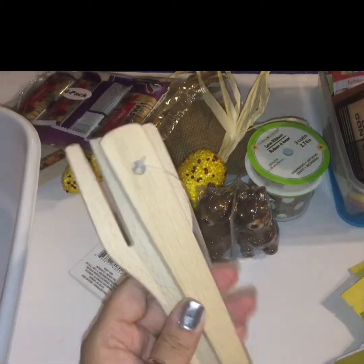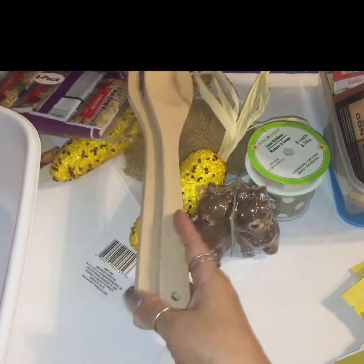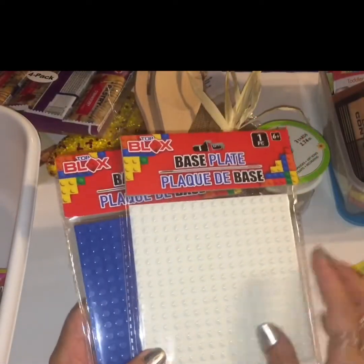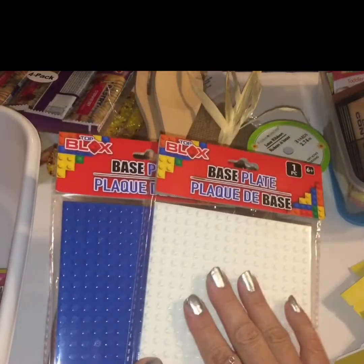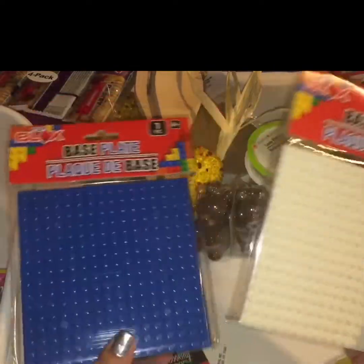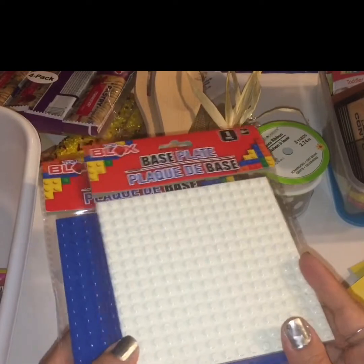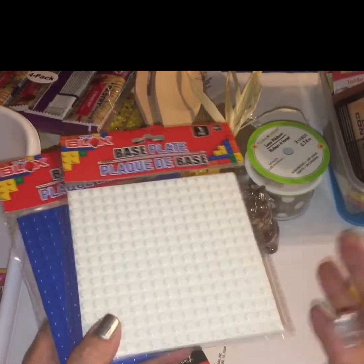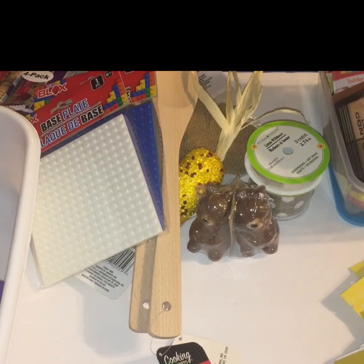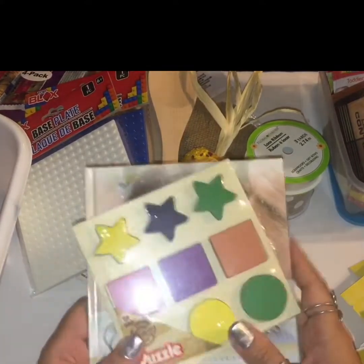And I also picked up this wooden fork and spoon set for an upcoming DIY. And yeah, this was in the kitchen section. And to go along with those little block things that are comparable to the Legos, I got this little base plate plaque. And so they're just a little base plate. I got one in white and one in blue. And so I guess you could make your little designs and creations and all stay together on the little base plate so that you could move it around without them spilling all over the place. So I thought that was cute. If anything, for stocking stuffers, I'm trying to think ahead of time. So I'm picking up little things here and there that I see that can be used as stocking stuffers.